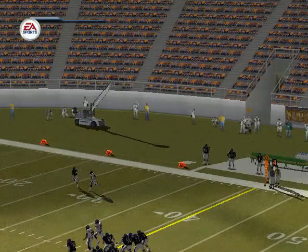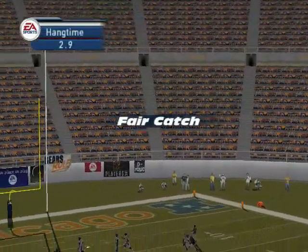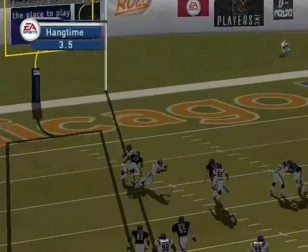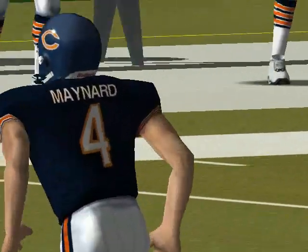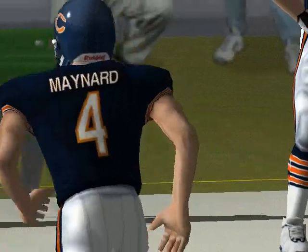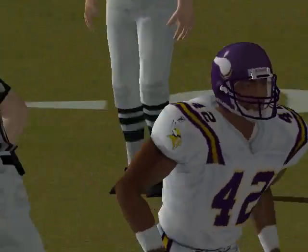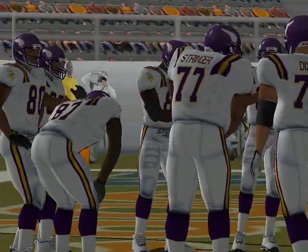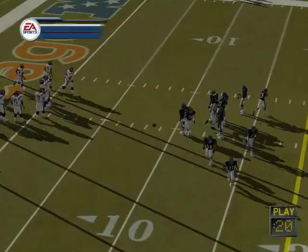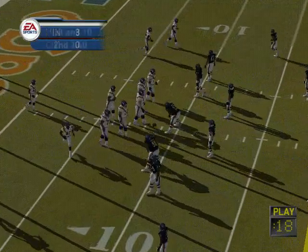Maynard back to punt. Smith with the tackle at the 9. The coverage team got down there in a hurry. And it looks like his blockers just got outrun there. Break.